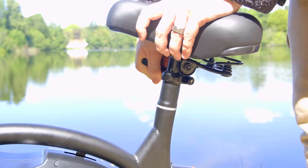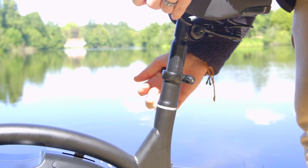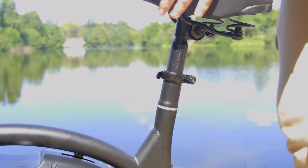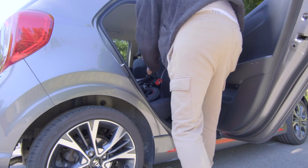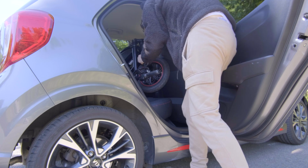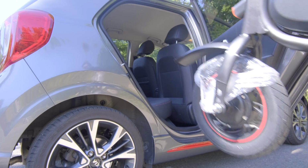What is going to make this bike so appealing, especially here in the UK and the US, is its easy to fold design. Once it's folded up, the folding size of this electric bike is just 105 centimeters by 20 by just 70. With that, it makes for easy storage in your car or whilst you're on public transport.